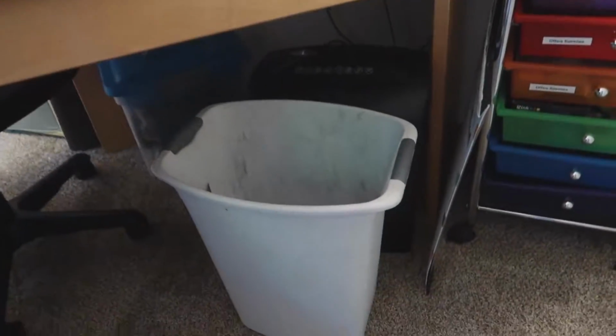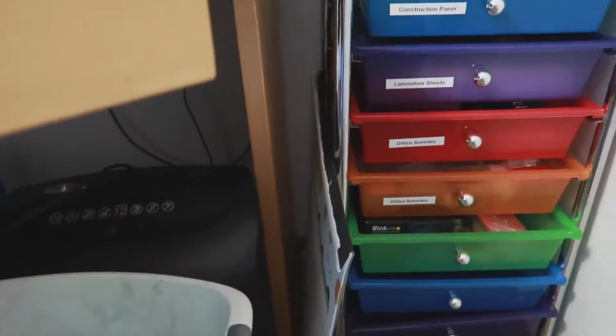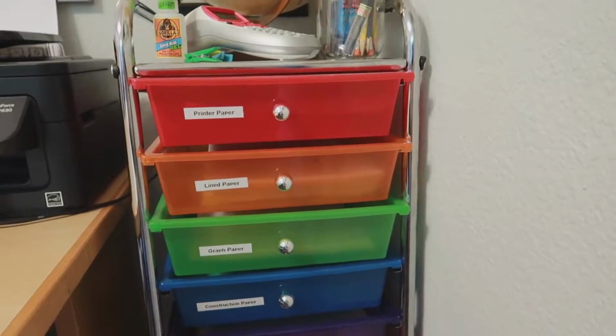Under the desk we have our trash bin and paper shredder back there, and then back there is like arts and crafts type stuff. So we just didn't have a place to put it, so we put it there. I have my big desk calendar here, and then this is my favorite part of the whole office.